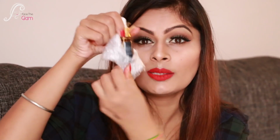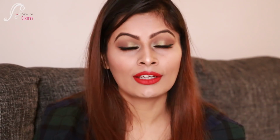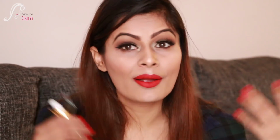Alright, so let's check out another product, and this is the product, nicely bubble wrapped, this tiny bottle. Alright, so this is a serum. Wow, these days I am loving serums. I have lots of different kinds of serums which I'm using right now on my skin, and I can see a tremendous amount of difference on my skin just because of the serums. The scars are gone. I used to break out a lot, so that's not happening right now, and the scars are gone. My dark circles have improved so much.